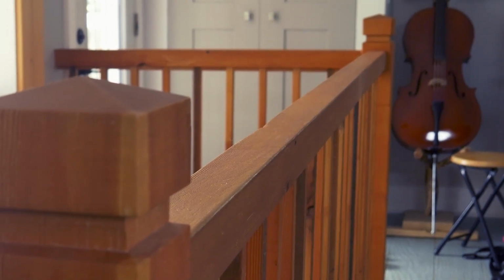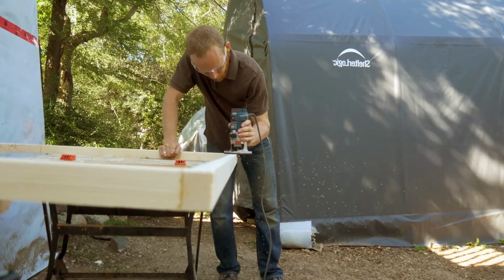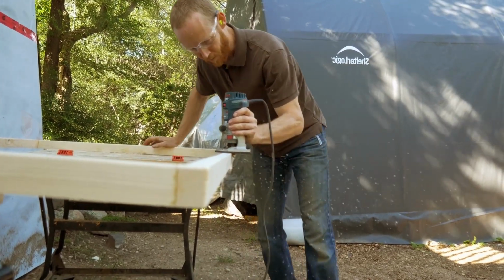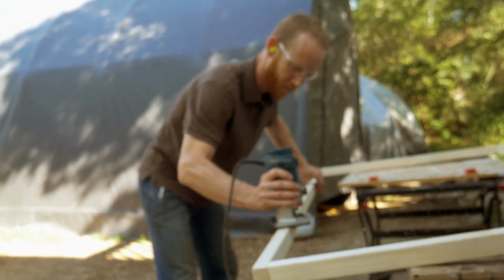I've never really been able to get away from working with wood, and I've never really wanted to. It's always been my medium. I think I'm a bit of an artist at heart. My name is Wayne Teethart. I'm a carpenter.